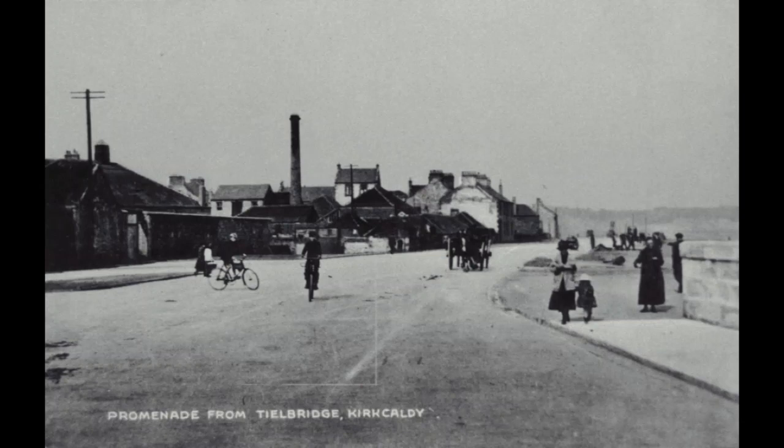From the Teal Bridge, we take a quick glance along the prom. From this point, the prom, of course, was properly constructed in 1922, having previously been called Sands Road. You can tell that it is the 1920s by both the clothes which individuals are wearing and by the horse and cart and the bicycles.